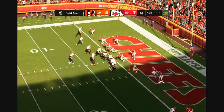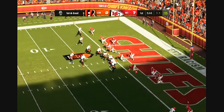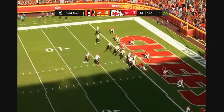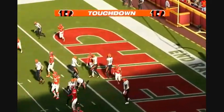First and goal, and a chance to get that initial touchdown right back. Mixon is into the end zone for a Bengal touchdown.